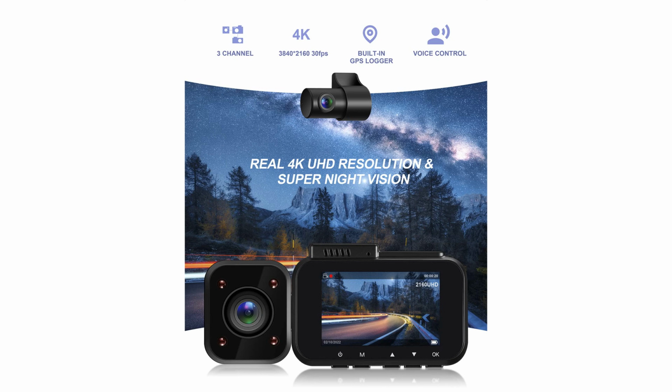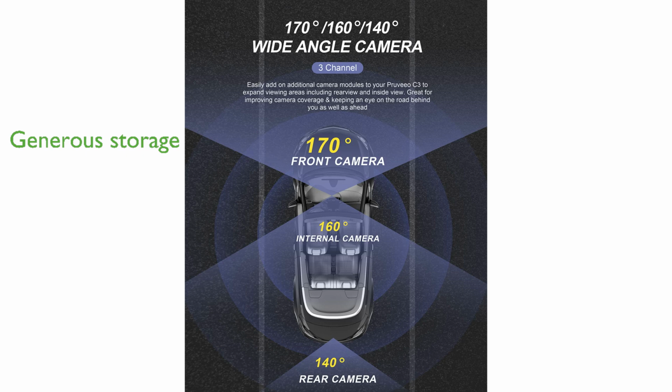Included with the Pruveeo dashcam is a generous 128GB SD card with support for cards up to 512GB, offering plenty of storage for your recordings. Additionally, the dashcam comes with a 2-year warranty, providing peace of mind and assurance of quality and durability.